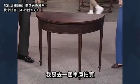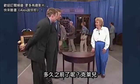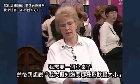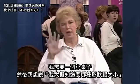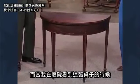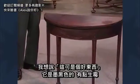I went to a garage sale. This was about 30 years ago. As we moved into our new house, I needed a diminutive table, and I thought, I think I know the shape and size. And when I saw this out in the yard, I thought, this is a great thing.